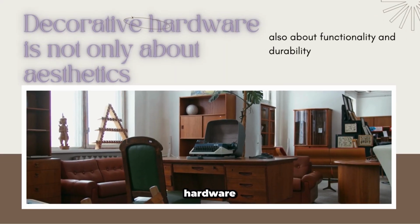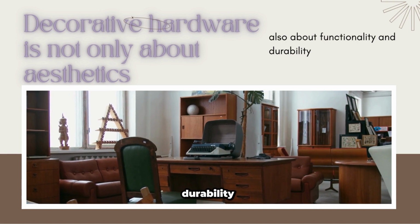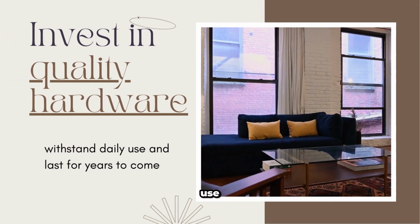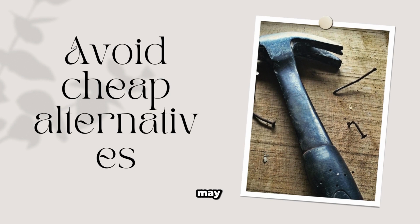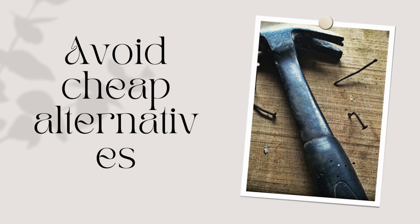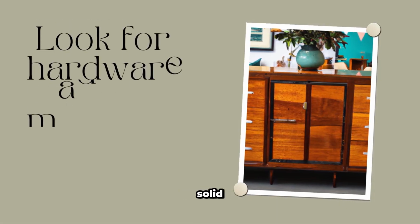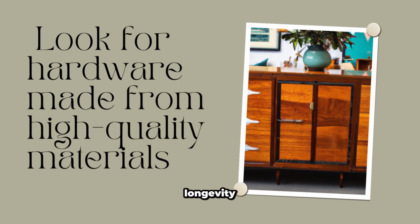Furthermore, decorative hardware is not only about aesthetics but also about functionality and durability. Invest in quality hardware that will withstand daily use and last for years to come. Avoid cheap alternatives that may break or wear out easily, compromising both the functionality and appearance of your furniture or cabinets. Look for hardware made from high-quality materials, such as solid brass or stainless steel, as they offer superior durability and longevity.